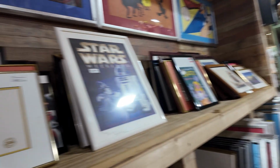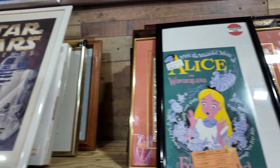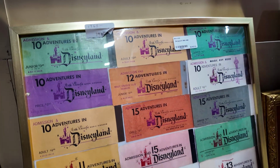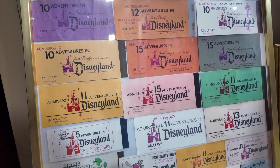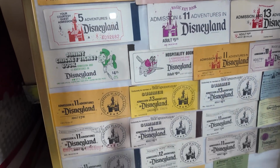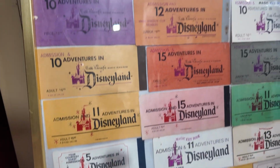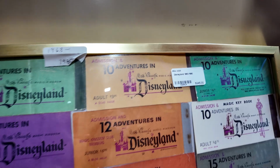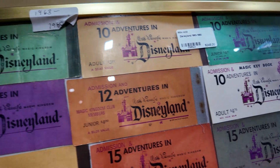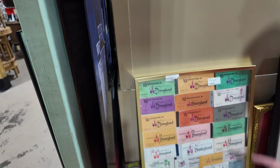This is a really cool antique mall. A lot of things are signed. They have tickets. Whatever you collect Disney, they have it here. It's from 1963 to 1980. Their admission books, and I guess when you would go in, they would tear out a ticket. You could buy a pack of tickets. And now they have the wristbands that you scan, the Magic Bands, but back years ago, look at that, adult $4.75. This is how you did it. Junior $4, adult $3.95. What a neat collectible that would make to hang on the wall.